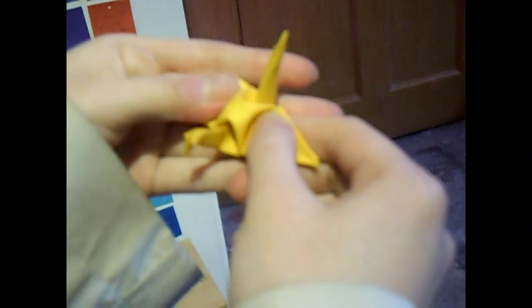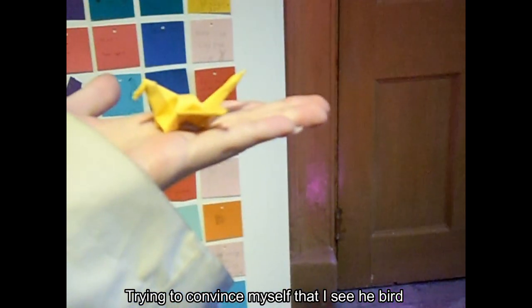Dinosaur, what is it? No, it's a kind of bird. Yeah, I see it, I see it.